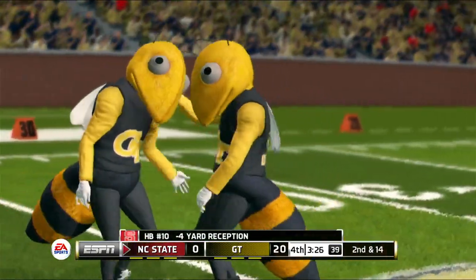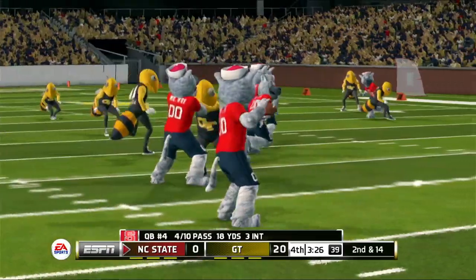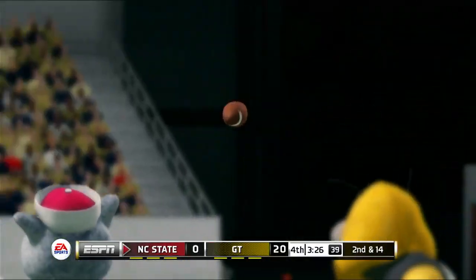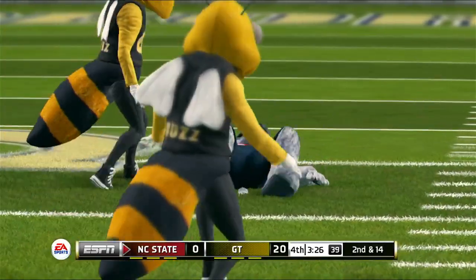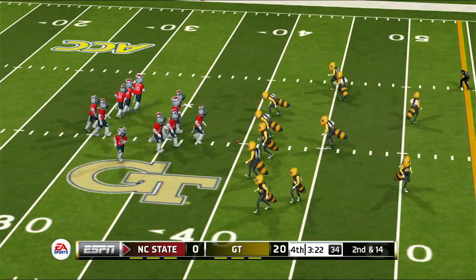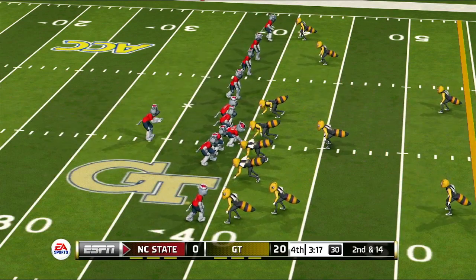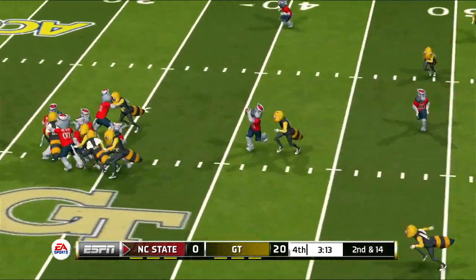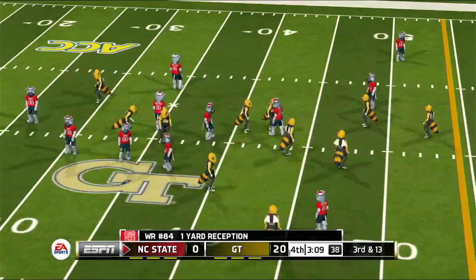Tackled for a loss. Drop back 4 yards on that one. That play was sort of out of sync from the start, but you have to also recognize that the defense made a great play. They read it from the get-go. Second down at 14. Ball on the 40-yard line. They'll spread the field here. Let's see what the defense does with a 5-wide outlook. Throws a laser across the middle, and he's taken down around the 41-yard line.